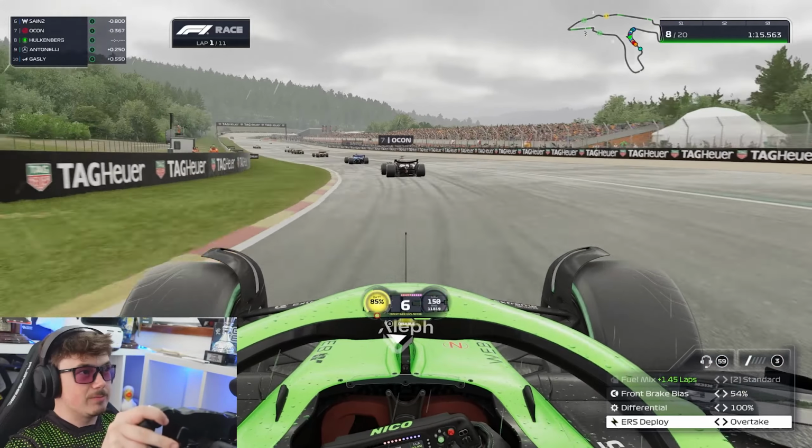But either way, we're going to be going up the inside of Esteban. Oh my god, we almost hit the back of Sainz there. It didn't look that extreme, I think, on the video, but I was locking up the tyres, and I wasn't 100% sure if we were going to get the car stopped there or not. Okay, we're not getting the car stopped there. We definitely ran into the back of Carlos Sainz. Not ideal. Luckily, it didn't pick up damage.